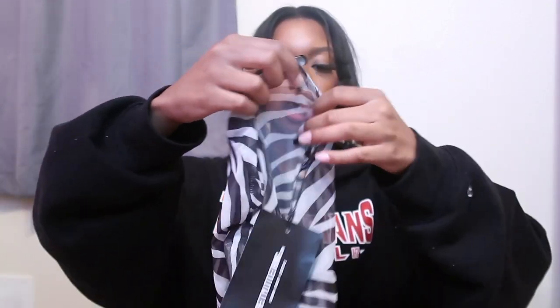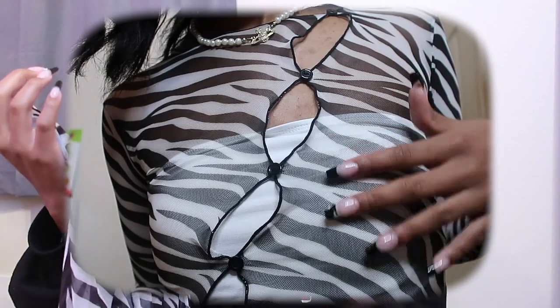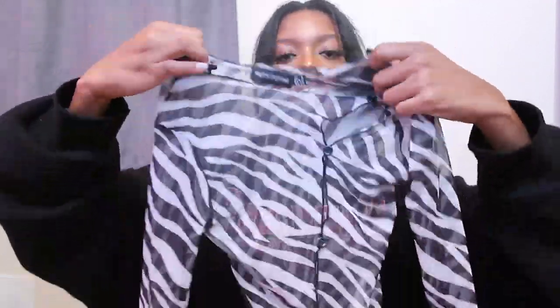Anyways, lastly from Pretty Little Thing is this mesh shirt. It's a zebra pattern with the cutouts going down from your shoulder all the way to the end of your stomach. This is what it looks like.